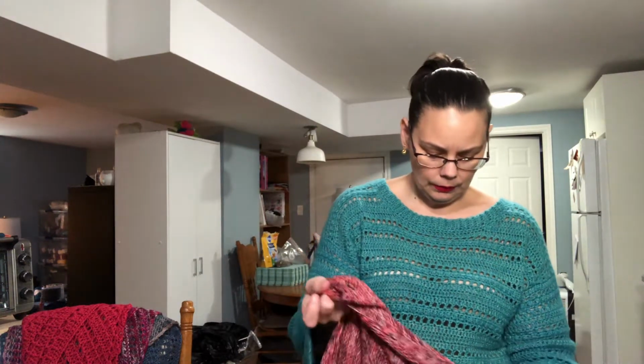All right, we're getting to the last two here. These ones are the Firework Shawl.